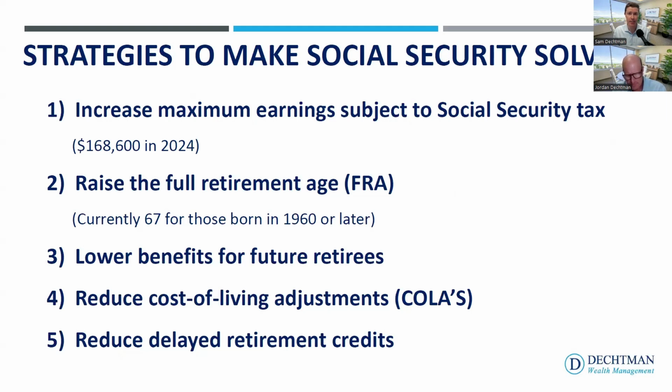This is an election year, and generally speaking, reforming Social Security seems to be an untouchable for both parties. So do we expect this to be solved in 2024? Probably not. We think that this will be something that will probably occur in future years, and hopefully it won't come down to the last minute. Let's go through some of these different strategies.